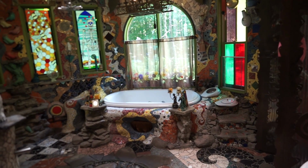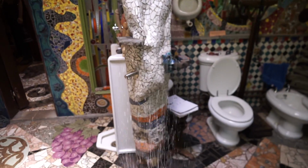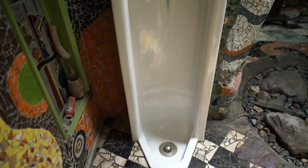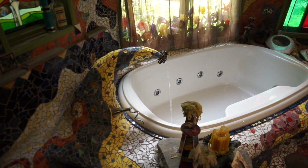So here we have all kinds of fixtures, including a shower that is right in the middle of the room. And there was a couple things that I wanted in this space. I needed to have a usable urinal, a bidet, and a shower that has no obstructions. And of course, a beautiful whirlpool bathtub.